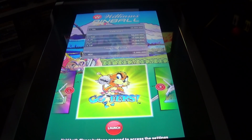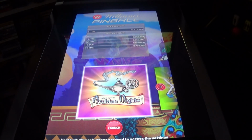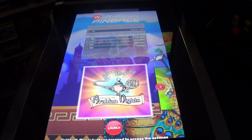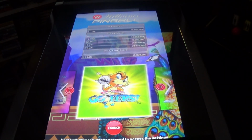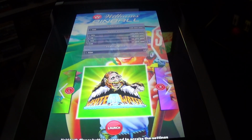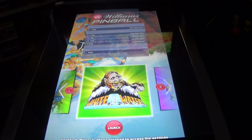Tales of Arabian Nights, which I really enjoy, fixed the flipper strength and fixed the multi-ball bug. And Whitewater lag issue. That was the table that was virtually unplayable. Performance has been optimized for remitting lagging issues.